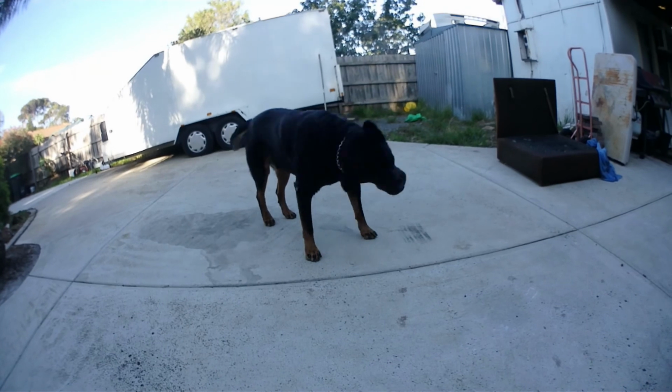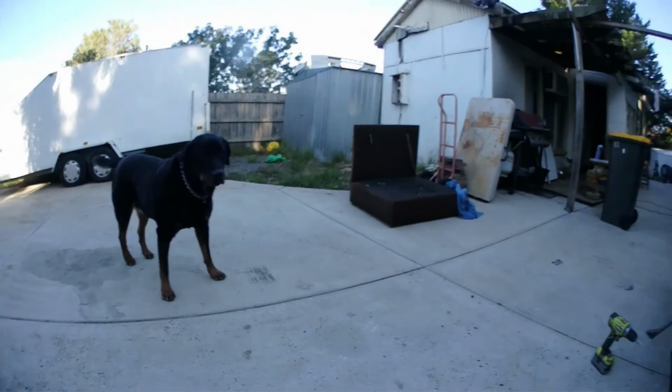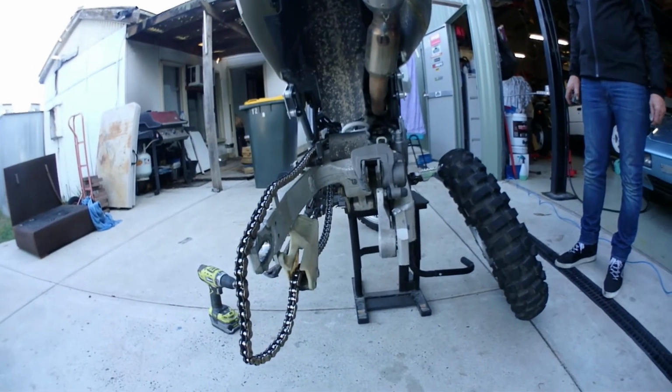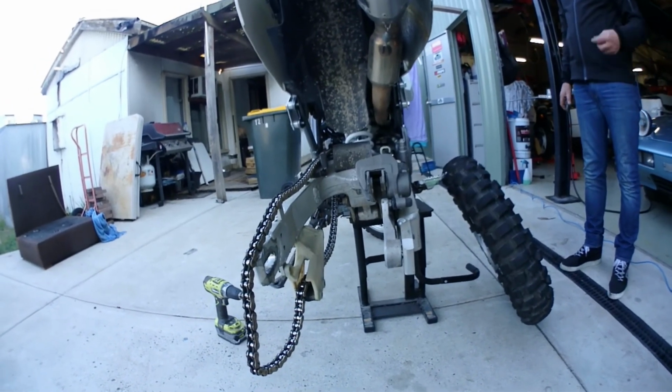There you go. Clutch thing back on. Okay. Your clutch thing's tight again? Yep. Was there anything else that we had to address?